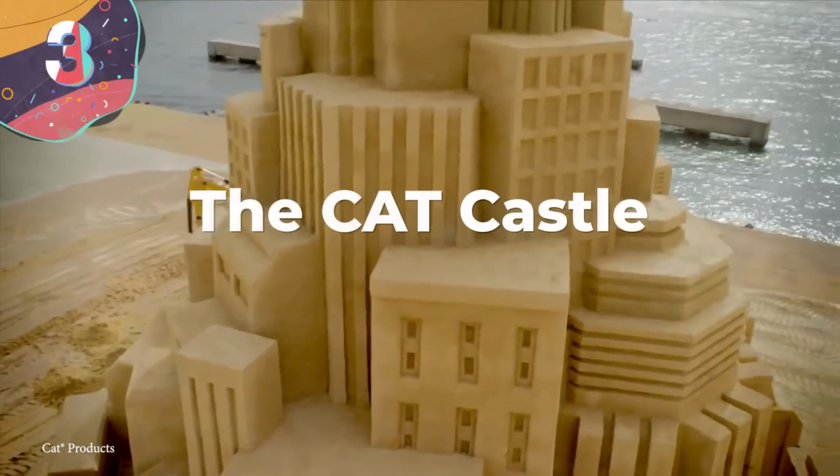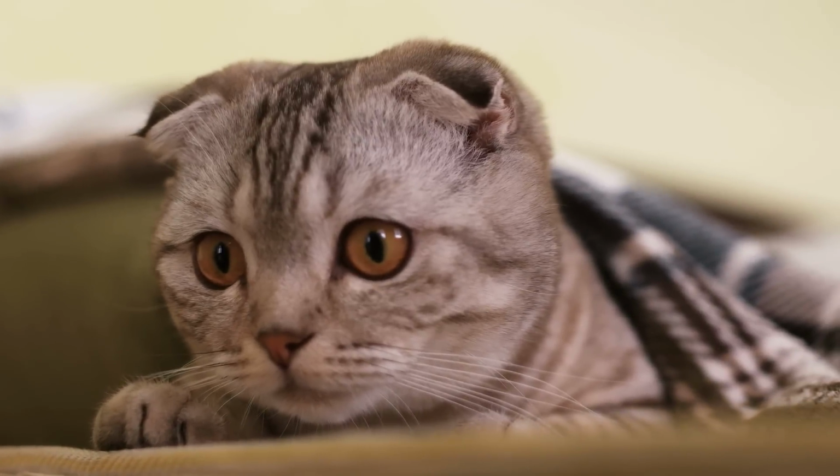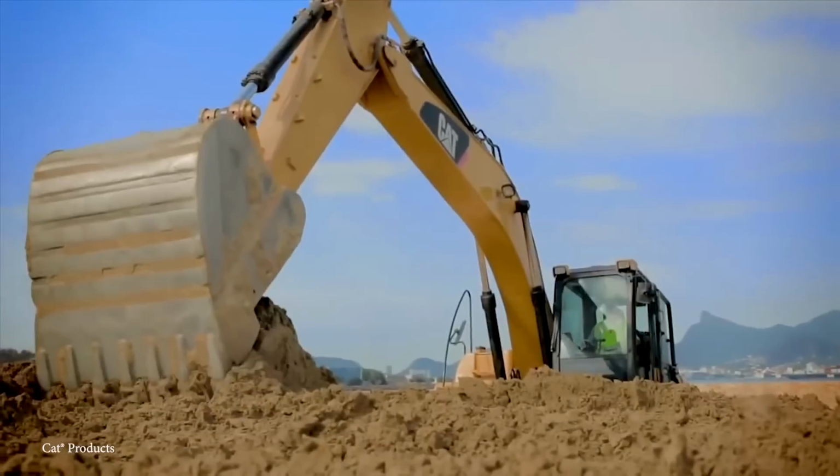Number 3. The Cat Castle. Don't let the name fool you on this one. The castle made of cats isn't a palace dedicated to felines. Instead, it's an impressive sandcastle made of caterpillar-heavy machinery. This one took a lot of careful planning ahead of time before pulling out the big guns.